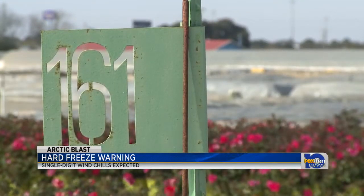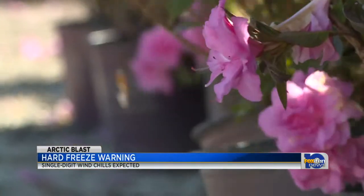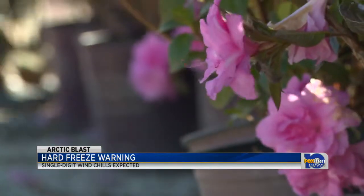Millions of plants cover the Flowerwood Nursery in Loxley, which means if the right precautions aren't taken before the freeze hits, that could mean millions in losses. In the years past, we've had catastrophes where we've lost several million dollars worth of plants because of one of these spikes like this.